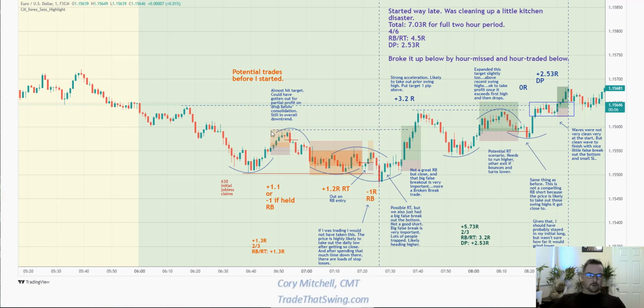I have no problem closing out that trade, even if your risk reward's like 2.3 to 1 or 2.4 to 1, you're close. You've basically made that trade. So this one could have been even higher, but I think at least 1.1 on that one.